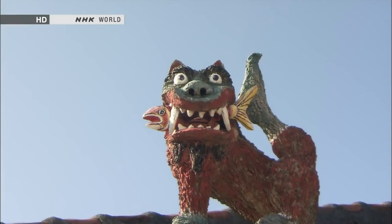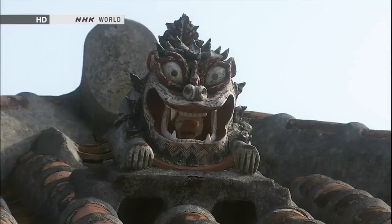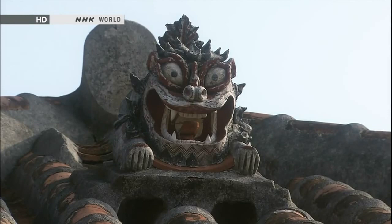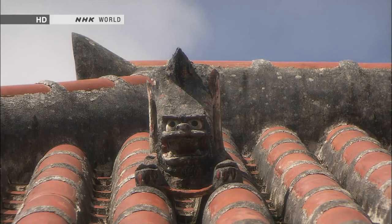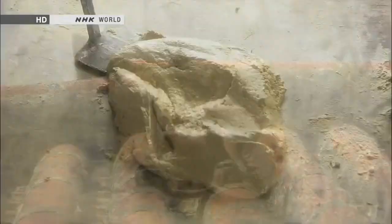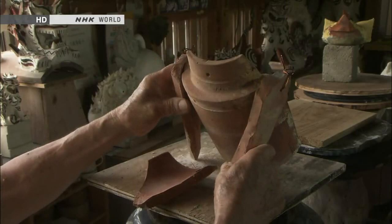The shisa first emerged atop Okinawan homes when those hired to lay the roof tiles put them up as a gift to their customers. Each shisa reflects the playfulness and uniqueness of the craftsman. The shisa is made from the same materials used to make the roof, plaster and tiles. The tiles used to make them are those that have either cracked or been damaged.